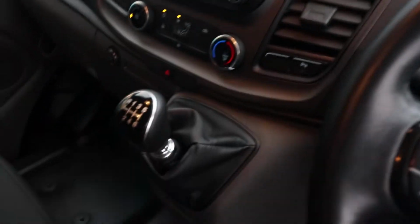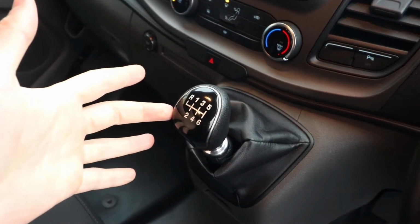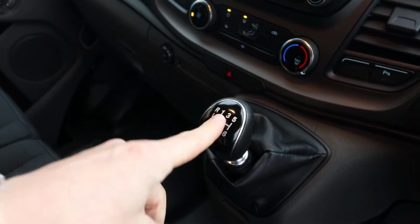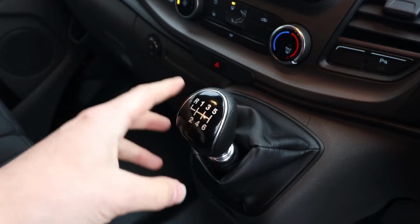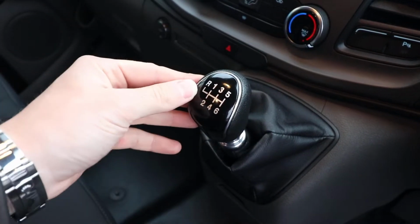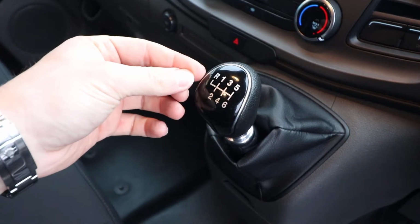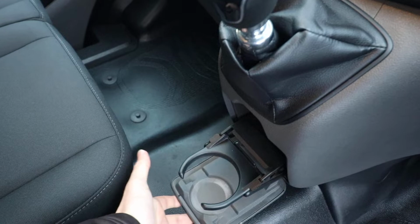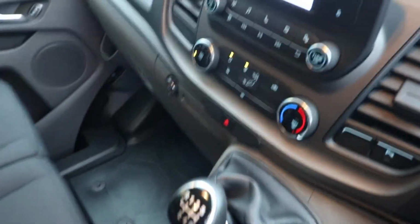Jumping in here then, have a look at a little bit more spec. As I mentioned near the start, it comes accompanied with a 130 brake horsepower engine on this model. Not all of them are 130s, so don't be fooled with that. A lot of these will be 105s. So it's a 130 brake horsepower engine, fantastic engine, and a 6-speed manual gearbox as well, which goes along with that. Nice hidden cup holder just under there.